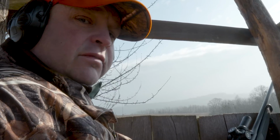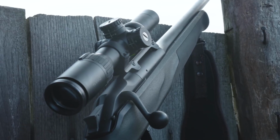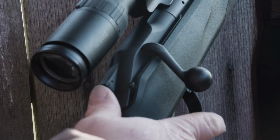I'm using the same setup as I've been using for the last 2 days. I'm using my Blaser R8 Professional Success in .300 Win Mag. Absolutely love this rifle. It's so fast at recycling rounds with it being a straight pull, and it's such a safe rifle as well. And the safety catch is on the back, so you can flick it off like a shotgun.